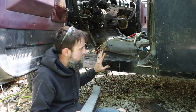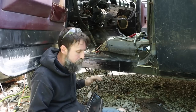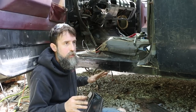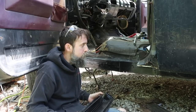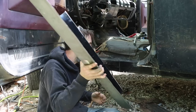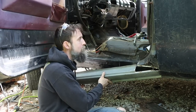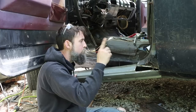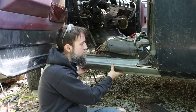You won't see any of this stuff. There's no reason for me to try to make this look any better than it does right now, simply because it's going to be completely hidden. And a lot of bodywork is knowing how to hide stuff. It's never pretty, almost. So I even painted the inside of the rocker to give it a little extra protection, and then I'll come back in and spray the inside of all of the pillars, the roof, the doors with wool wax, which is just a rust preventative stuff.